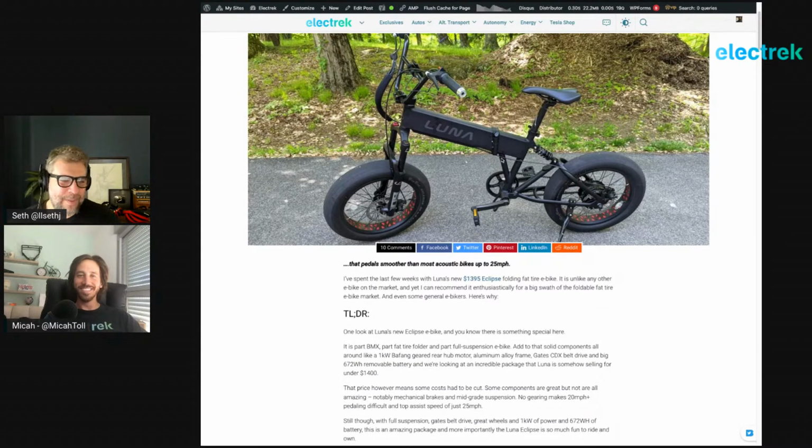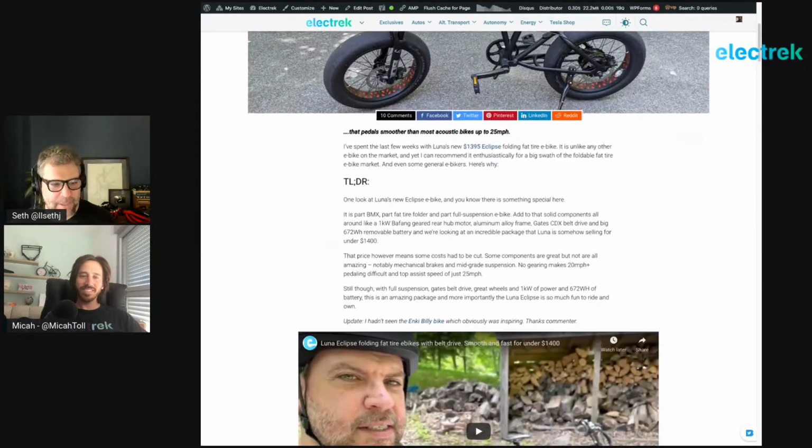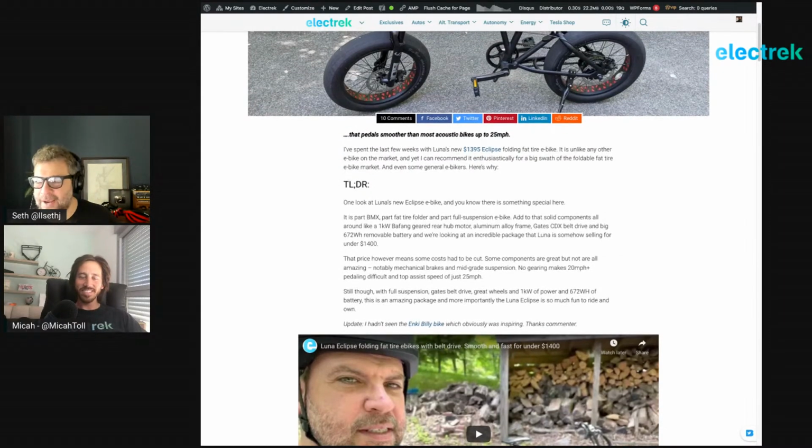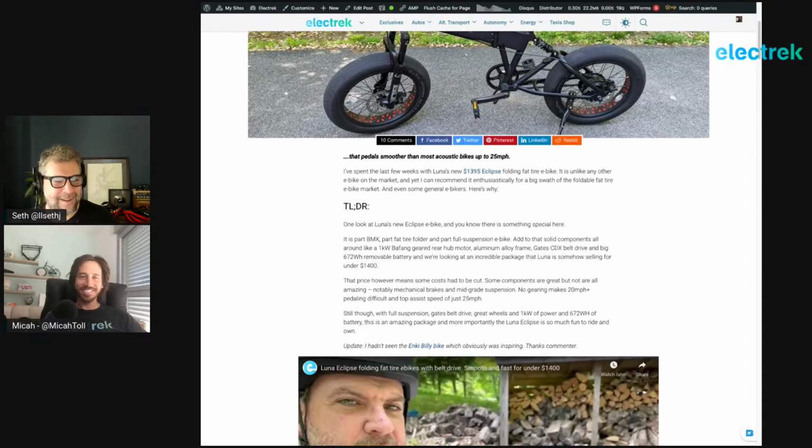For me, I was like, oh, this is something totally new and crazy. And then the commenters said, that looks like an Enki Billy bike, and I looked at it and yeah, that's exactly an Enki Billy. And then somebody else said, I think Swagtron copied the Enki Billy with the EB8. And I was like, what? I looked at that, and yeah, same look.